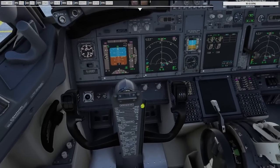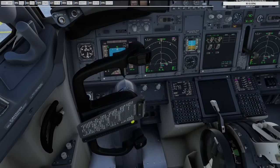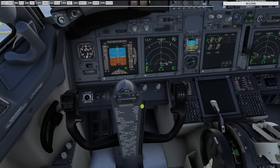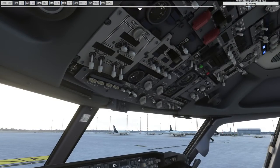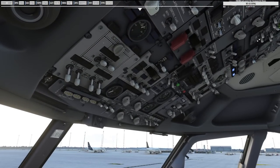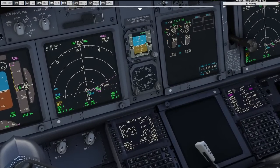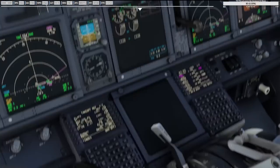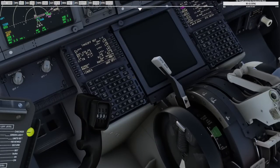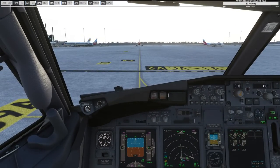So flight control check. Full up, full down, neutral, full left, full right, neutral, left, right, neutral. Before taxi checklist. Generators okay, on, APU off, start switches continuous, anti-ice off, air conditioning packs auto, bleeds on. Isolation valve auto. Flaps 5 required, 5 selected, green light. Stab trim 6.2 set, start levers idle, flight controls checked, recall checked, before taxi checklist complete.